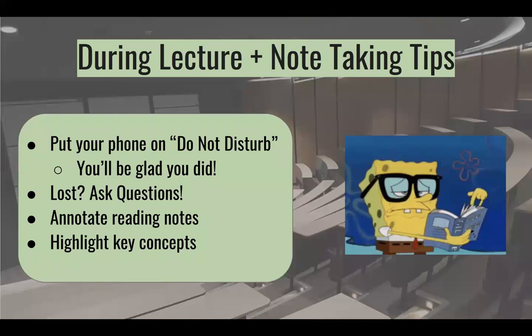Okay, so during lecture, it is critical that you limit all of your distractions. And by distractions, I mean your electronic devices. For myself, I tend to hide my phone in my bag or put it on Do Not Disturb until lecture is over. And during the lecture, I tend to forget it, but I'm definitely more engaged in active listening during the class, which is a plus.